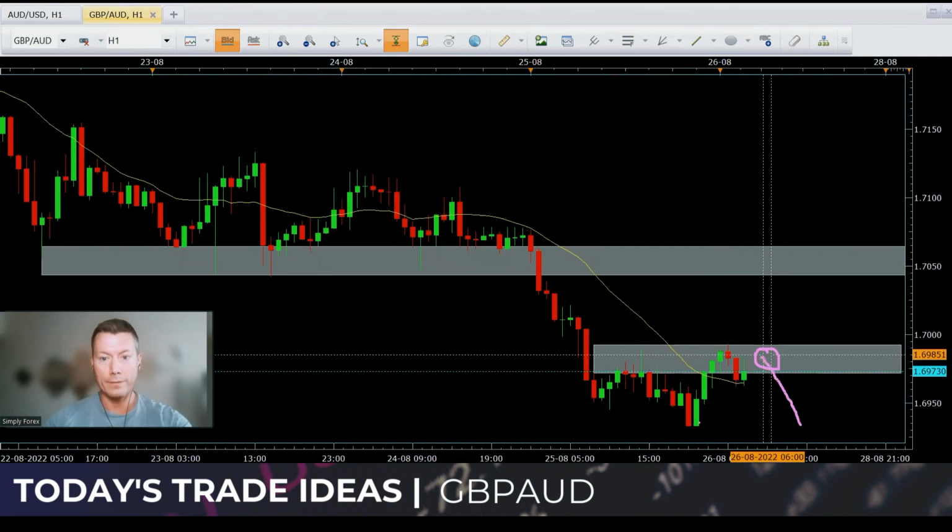We can take price, first of all, back down to this last H1 low. That's always our first target. Close 80% and then leave 20% to run to our blue line.